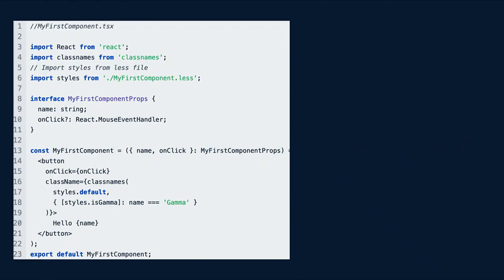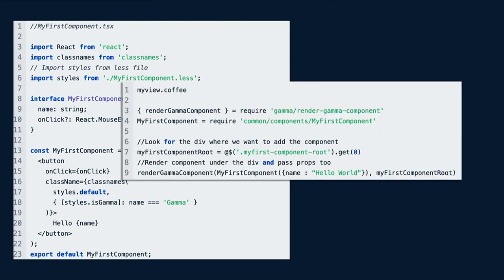So how does it look? This is a simple React component. It's just a button. It has one prop, actually two, because it has a click handler as well, but we leave that out for now. You can pass that name, and it will render a button with the name. Pretty straightforward. If you look at a CoffeeScript file, and this is a Backbone view, which most of the code is written as, you can basically say, hey, we want to add a div, and I basically say, render this Gamma component. This is a little helper function. You pass your React component, give it the props you want to have initially, and it's all wired up. So that's basically it for a feature developer.